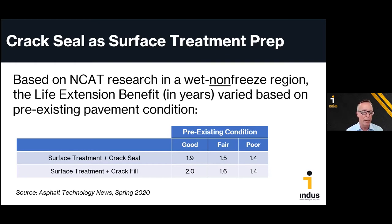The thing that I want you to think about, though, is this study was done in a wet, non-freeze region down in Alabama. So yeah, they have the same moisture issues that we have, but they don't have the freeze-thaw issues that we have. So I think if this same study was done up here in our region, those life extension numbers would be even higher, because we know when we get water down into our pavements, the destruction happens a lot quicker than it would in a non-freeze climate. So I think here in the Northeast is probably 2, 3, maybe even 4 years additional life extension you get by just doing the crack sealing ahead of the surface treatment. So very, very important to do that.